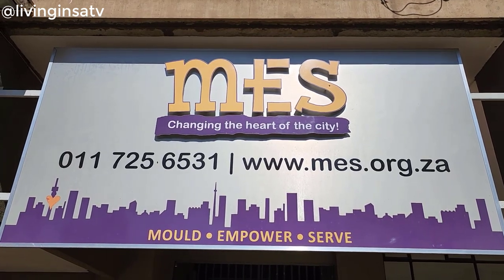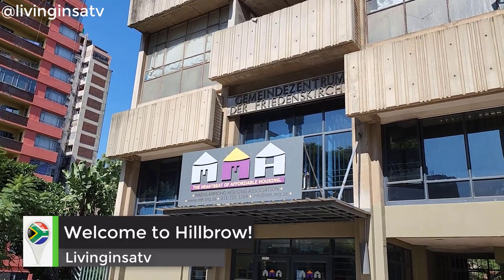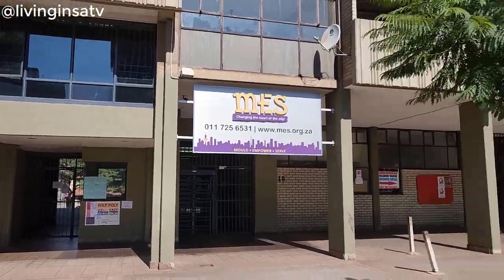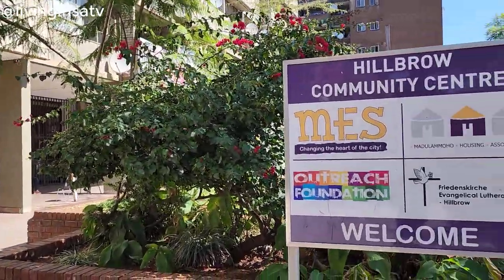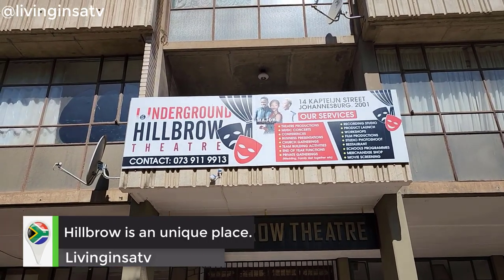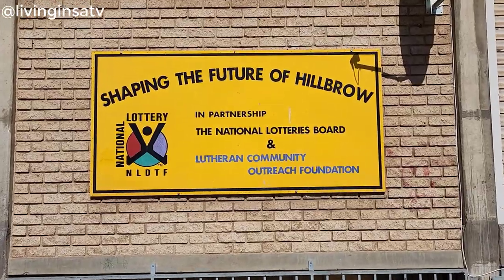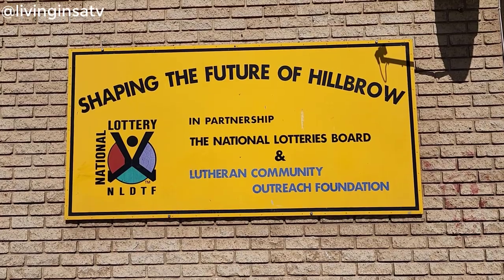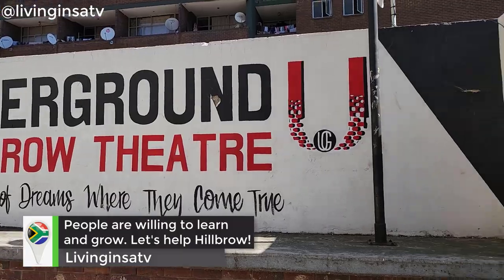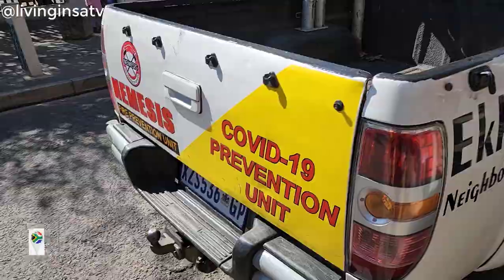Okay guys, so today we are coming back to Hillbrow to make positive content about it, and to give you guys context, Hillbrow has a lot of history, a lot of potential, a spirit of its own, but the sense of community, the humanity of the locals here, is just amazing. People really want to sort out the problems in their community and make Hillbrow a better place, and that's the main reason why I keep coming back, because of the people, because I really feel for them.